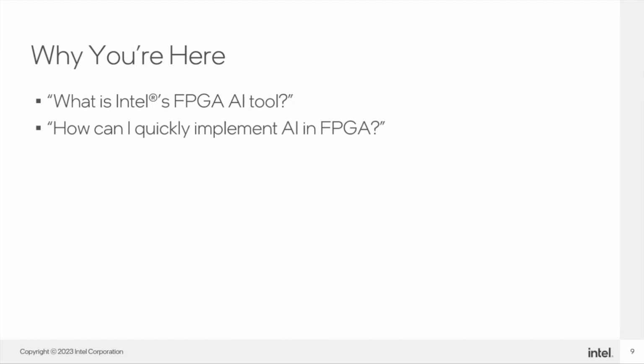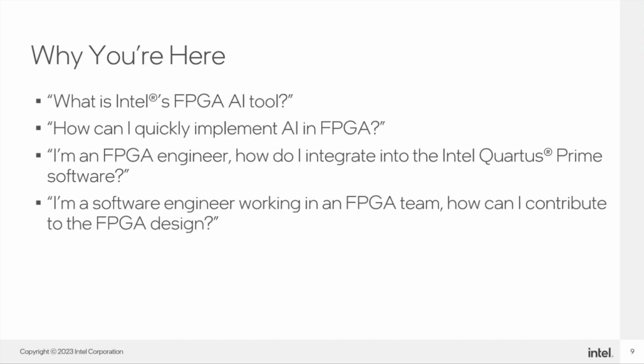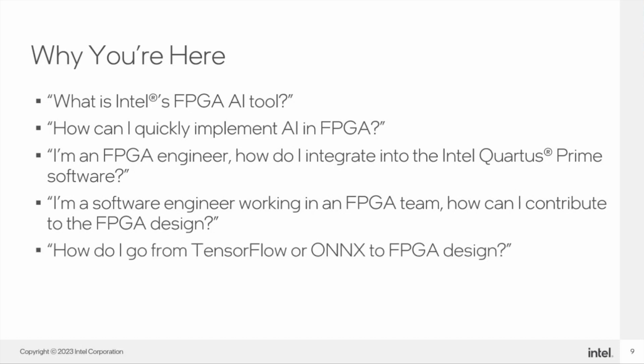Okay. So why you're here, maybe you're asking questions like, what is Intel's FPGA AI tool? Or something like, how can I quickly implement AI in an FPGA? Maybe you're an FPGA engineer and you're asking, how do you integrate AI into the Quartus Prime software? Or maybe it's the opposite. Maybe you're a software engineer and you work with an FPGA team. How can you, as a software engineer, maybe doing some data science or algorithm work, contribute to FPGA design? How do you get from TensorFlow or PyTorch or ONNX, some kind of deep learning model that you've worked with in one of those frameworks, into an FPGA design? You might have any one of these questions. Hopefully those are some of the reasons why you might be here. I don't know if you've got other reasons, but if so, feel free to let us know.